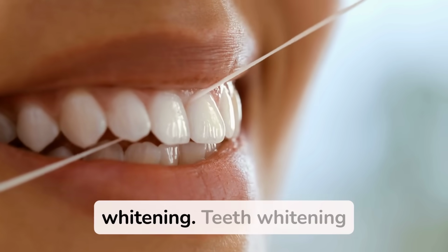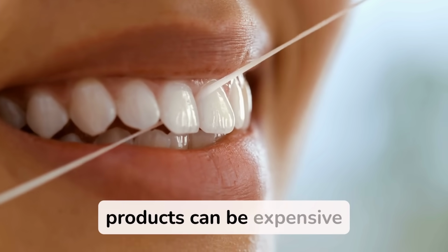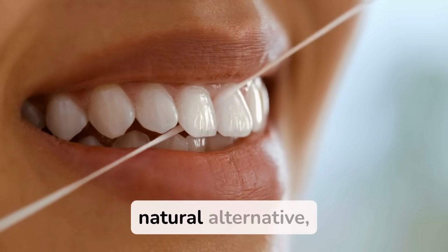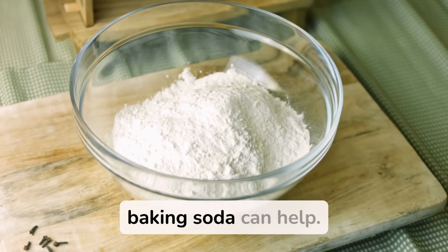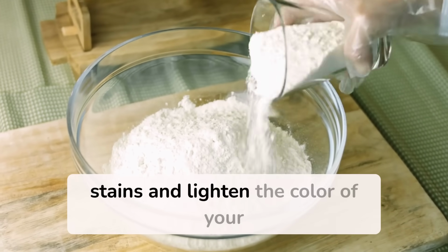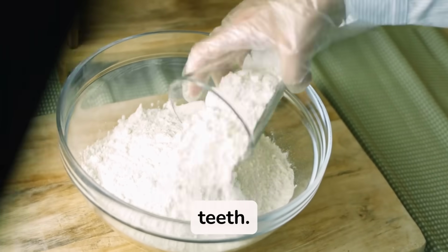2. Teeth whitening. Teeth whitening products can be expensive and harsh. If you're looking for an affordable, natural alternative, baking soda can help. Use it as a toothpaste to safely reduce stains and lighten the color of your teeth.